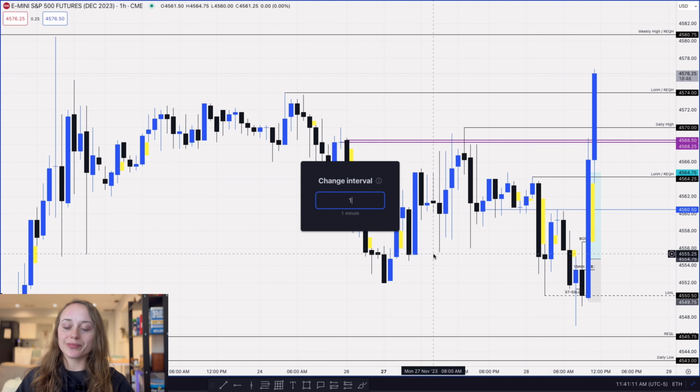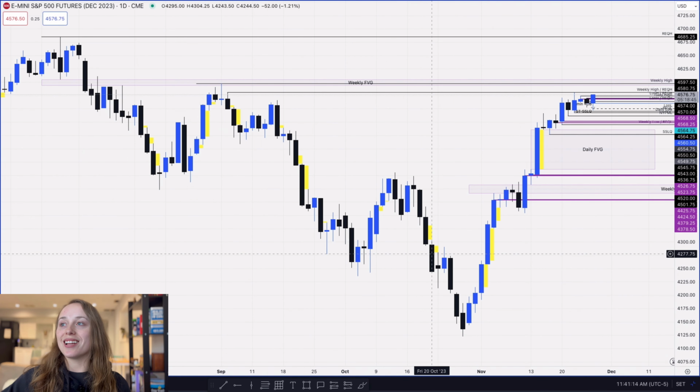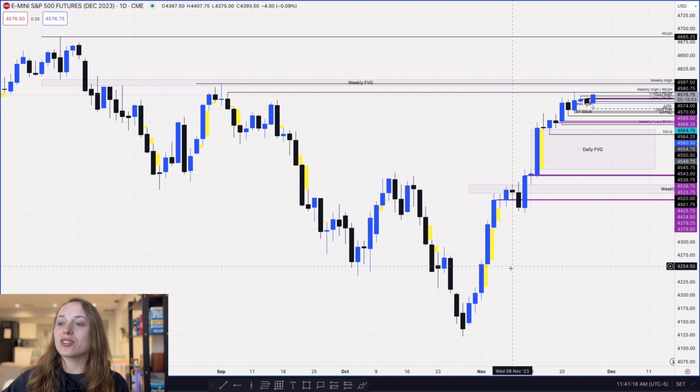I'm going to start on the daily, but I'm not going to take too much time. I really want to just dive right into the trade and the setup and why it was an A+ setup. We're still going to start on the daily just to give you an idea of what the draw on liquidity was, but we're going to be mainly talking about the trade this morning.